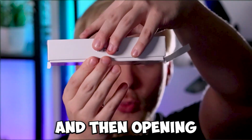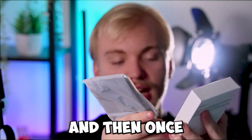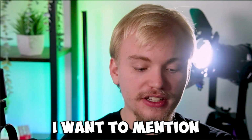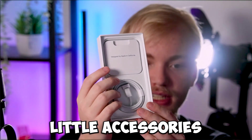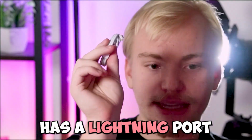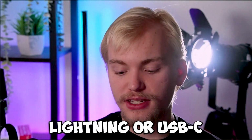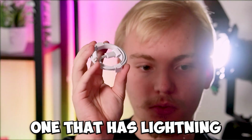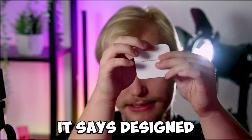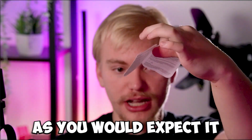Going ahead and opening the bottom right here, as you can see, it opens just like you would expect the real iPhone to. And once I open it right here, before we check out the actual phone itself, the first thing I want to mention is that you do get all of the little accessories that you would expect the real one to have. The one that I've ordered for today has a lightning port. You can choose either lightning or USB-C, but for this video, I decided to order one that has lightning, and it also has the little instruction manual. As you can see, it says designed by Apple in California. Opening it up, it comes with the instruction manual as you would expect it to.